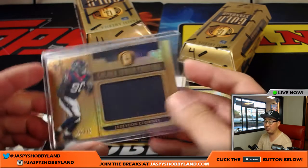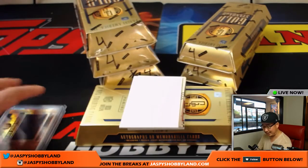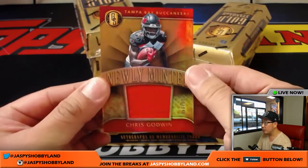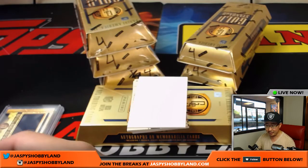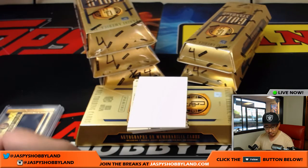Apparently it is confirmed. And to the Brewers. Oh, look at this. I like that the Brewers are buyers. Chris Godwin, newly minted, 58 out of 199. There you go. Now maybe ESPN will talk about the Brewers. Godwin goes to Chad with the Buccaneers.